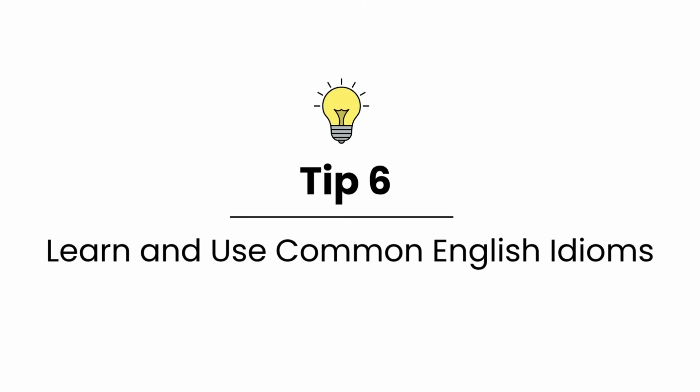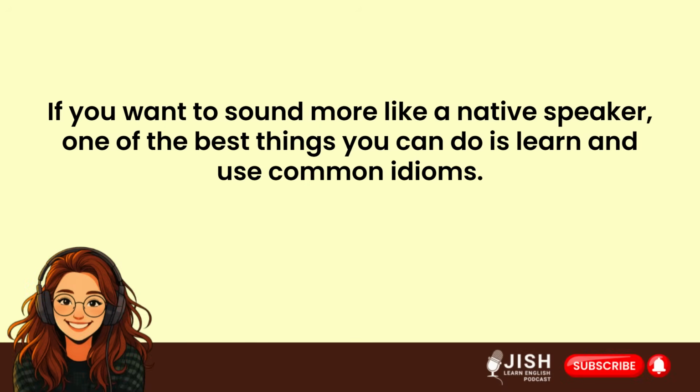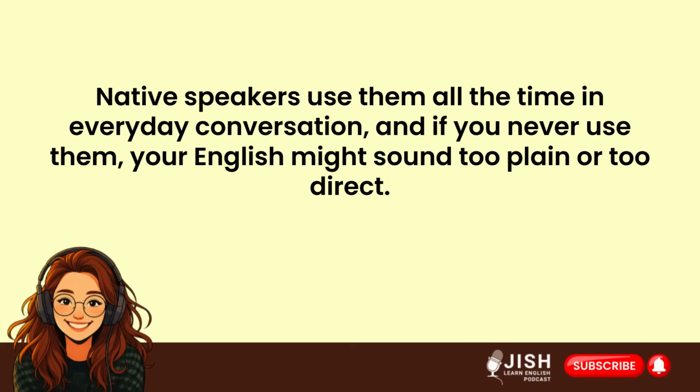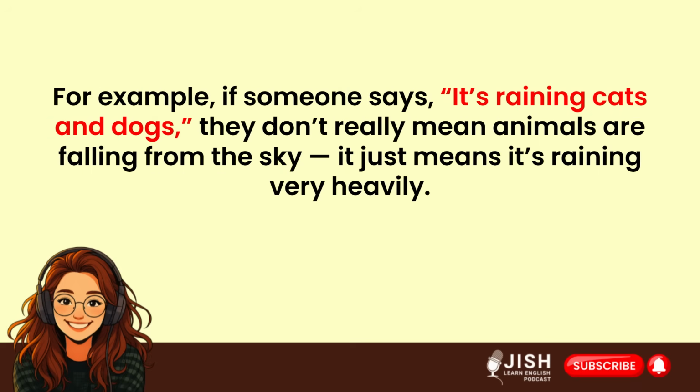Tip 6. Learn and use common English idioms. If you want to sound more like a native speaker, one of the best things you can do is learn and use common idioms. Idioms are short expressions where the meaning is different from the actual words. Native speakers use them all the time in everyday conversations. And if you never use them, your English might sound too plain or too direct. For example, if someone says, "It's raining cats and dogs," they don't really mean animals are falling from the sky. It just means it's raining very heavily.